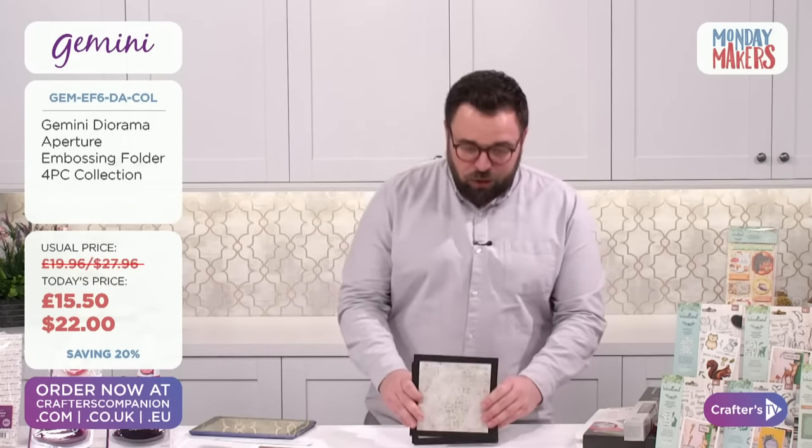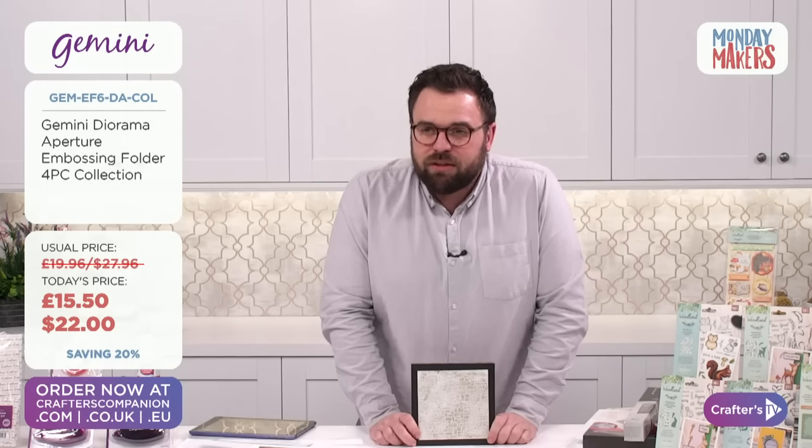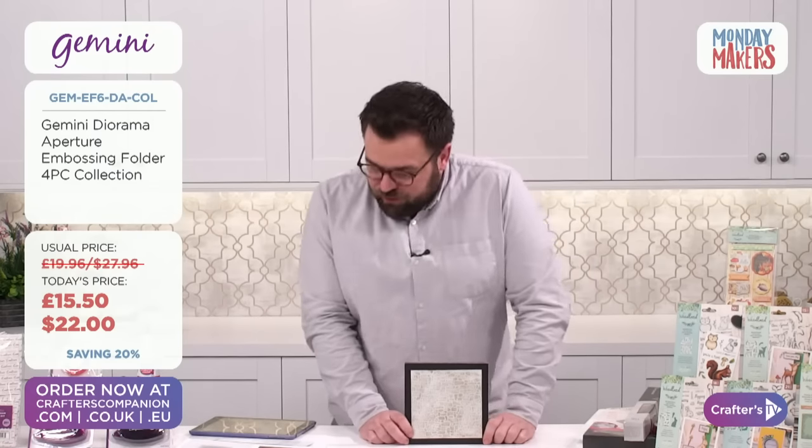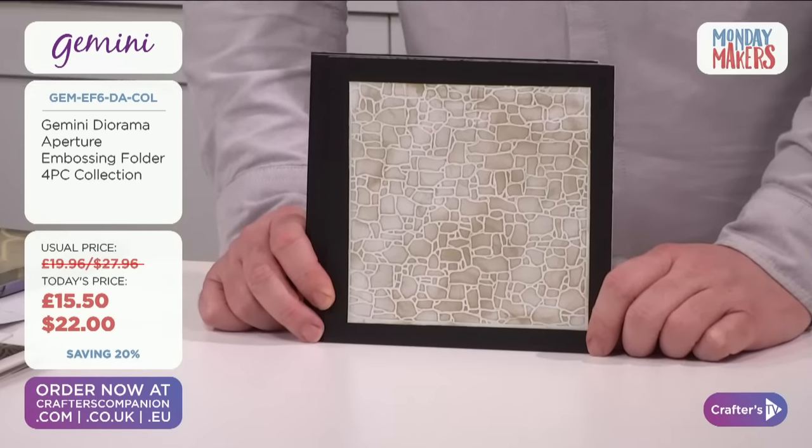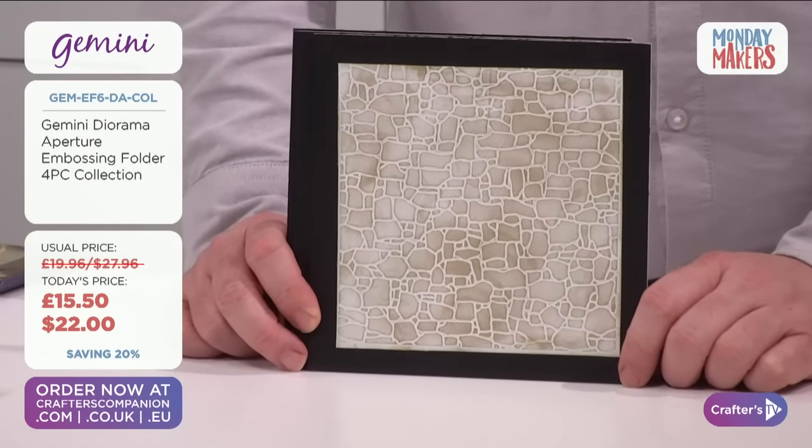Right, let's take you through the next couple of items that we're going to be looking at in the show. So we've got some embossing folders. Now, we've got two. I've got embossing folders and cut and emboss folders. Now, I love these because they're not a conventional size. We normally see a sort of 5x7 size.